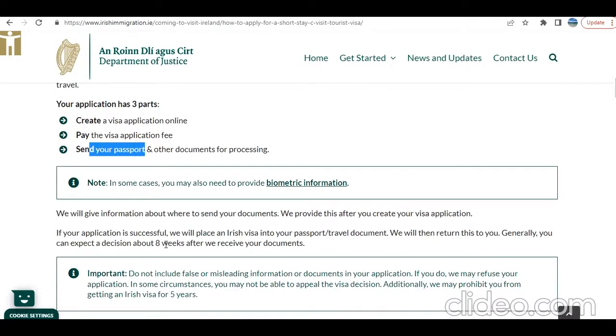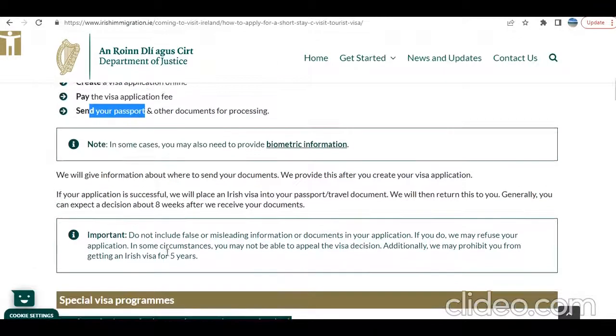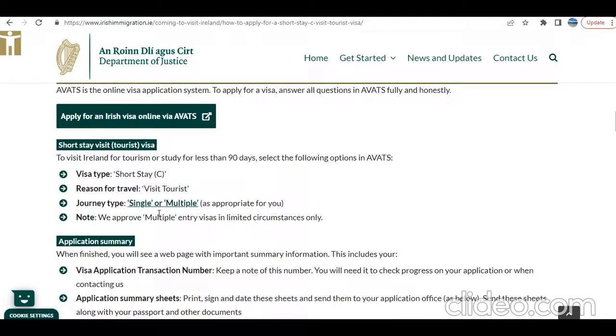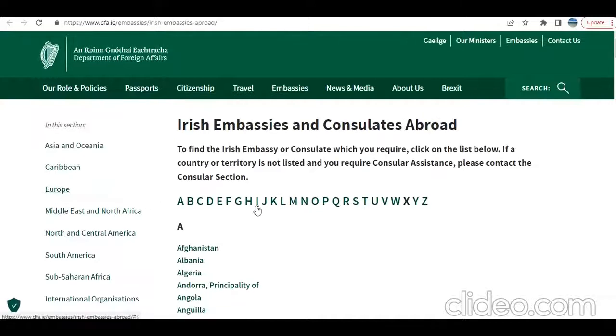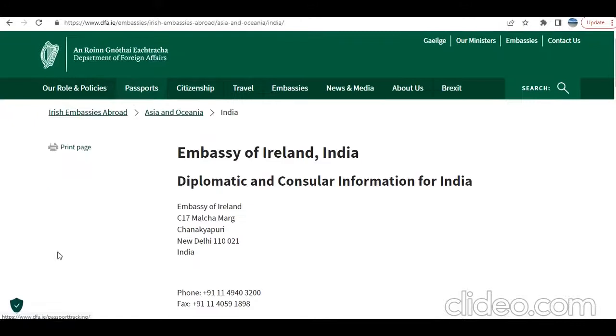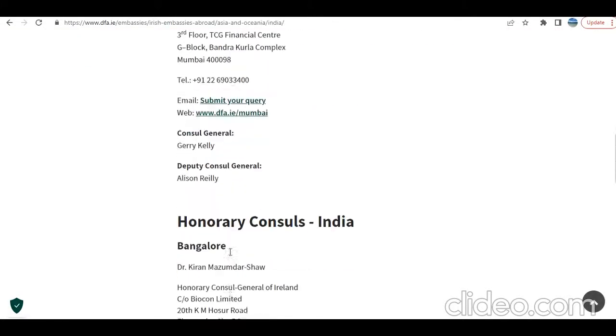So we will now quickly jump to how we are gonna do it. Okay, so I can show you directly by country, but let's navigate through here from where you are. Let's say you are applying from India. So if I go for India, so they have given a website also.